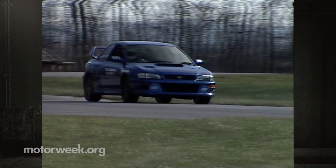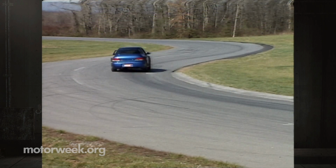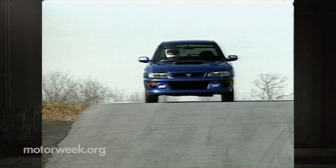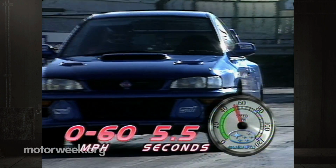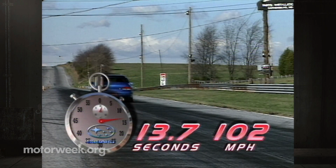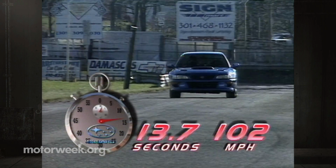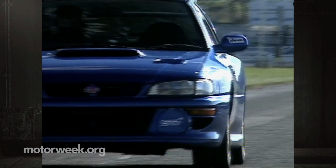Simply put, the 22B is a hot rod monster, as we discovered at Summit Point Raceway's tight, challenging Jefferson circuit. Punch the throttle and the acceleration literally pins you to your seat. The 22B hit 60 in only 5.5 seconds and finished the quarter mile in 13.7 seconds at 102 miles per hour. And that's with a failing clutch and us getting used to the right-hand driving position.